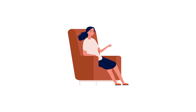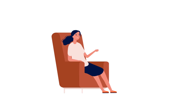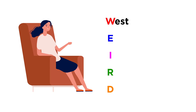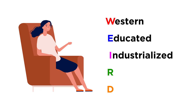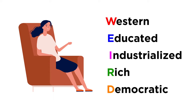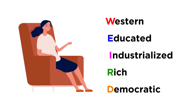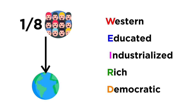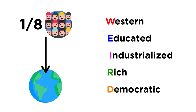Before we move on to some actual psychology, there is one more caveat we must discuss, and that is so-called WEIRD populations in psychology. WEIRD stands for Western, Educated, Industrialized, Rich, and Democratic. Most psychological studies have a WEIRD bias, which means that their participants are usually from regions that are WEIRD. Only 1/8 of people worldwide live in regions that are classified as WEIRD, but most studies are performed on these people, and the results are then generalized to the entire world.